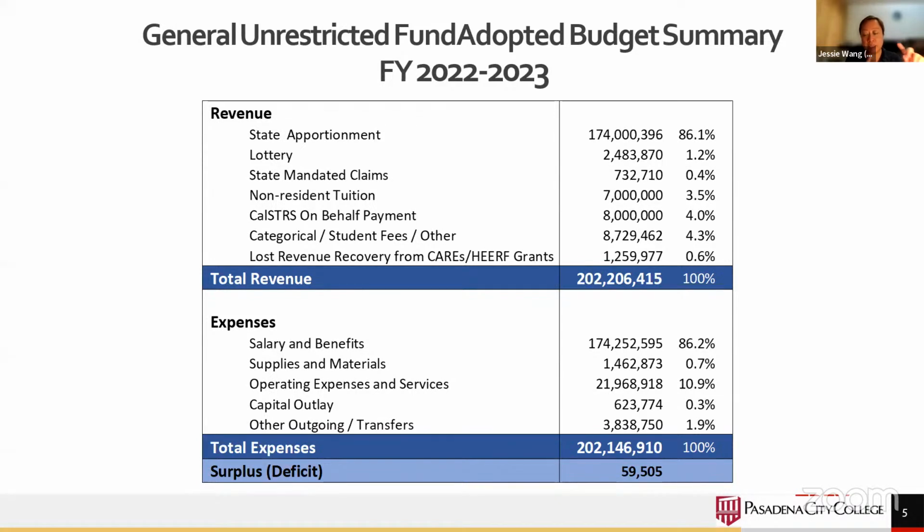And all three pieces have a drawing effect among each other. So when we have higher property tax receipts, our general apportionment from Prop 98 decreases a little bit. But our whole pie doesn't change. The total doesn't change. It's just the components of where it lands. It shifts a little bit when the other components move.